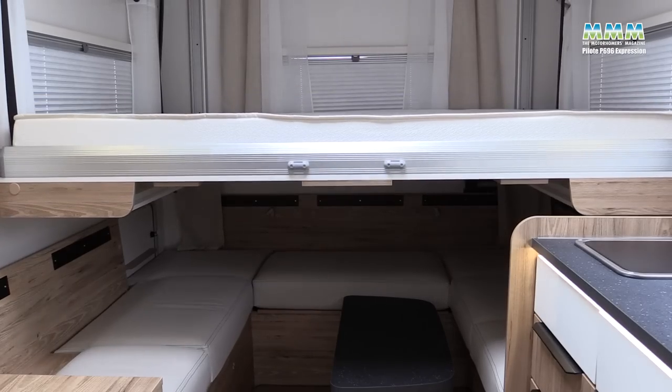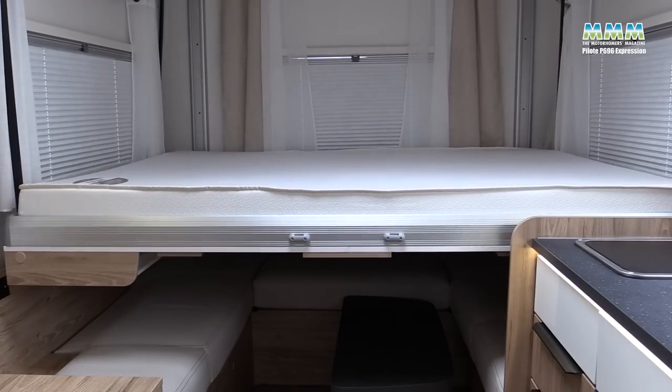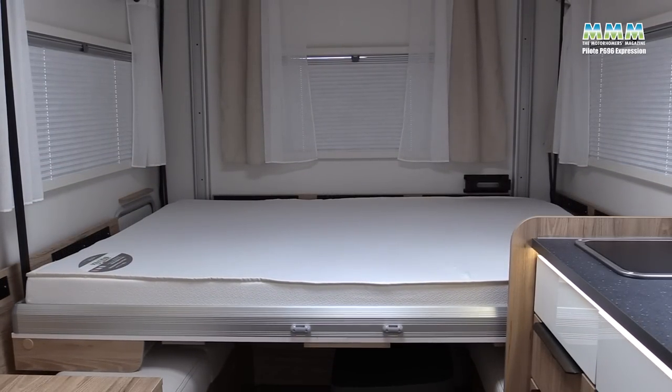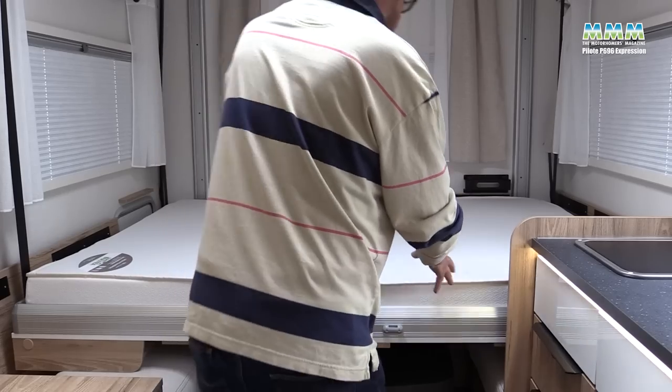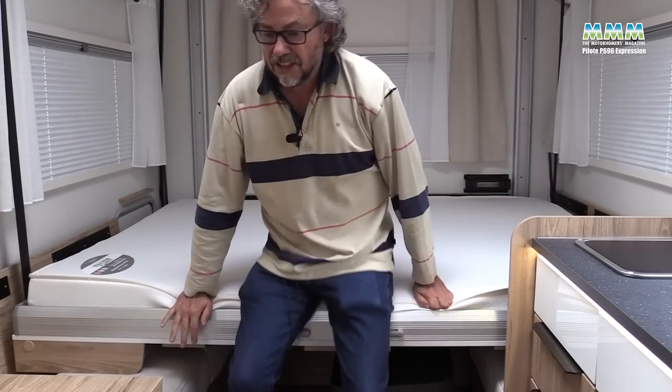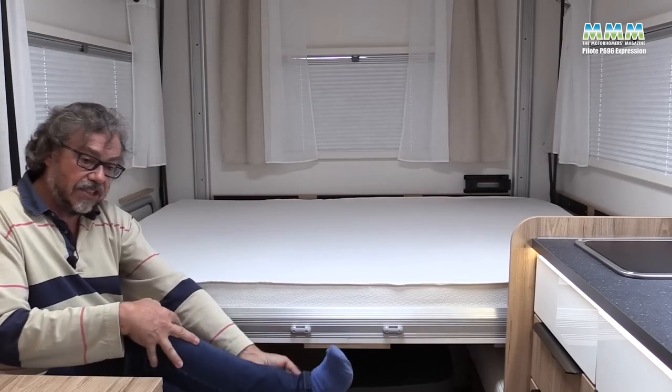In which case, down comes your bed, right down to seat height. And then access is lovely and easy. You've got a little seat here at the side. Take your socks off.